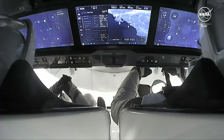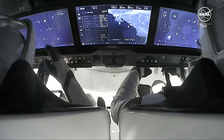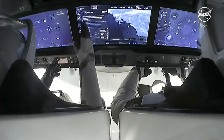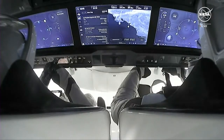Again, that entry interface, when we expect Dragon to maybe first begin to be visible, will be at about 5:36 a.m. Eastern. So head outside now, and you can maybe listen to the broadcast on your phone, and we'll keep you updated. And hopefully we'll see some photos from you all of seeing Crew 7 re-enter the Earth's atmosphere.